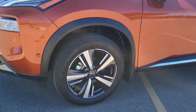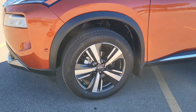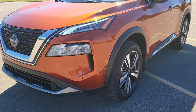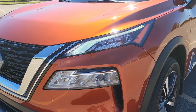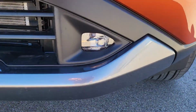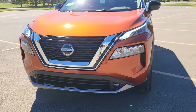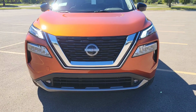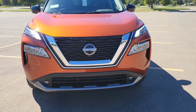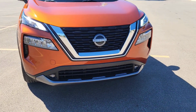Check out these wheels. Nissan's put a 19-inch wheel on the SL model. That's an aluminum alloy. Pretty cool looking. Love the redesign they did with their headlights and fog lights. The fog lights are down here. You'll see it's a small fog light. All these are LED. So you have LED daytime running lights, headlights, fog lights. And this thing has an auto dimming headlight as well. You've got that V-Motion grille up front here with the Nissan logo.